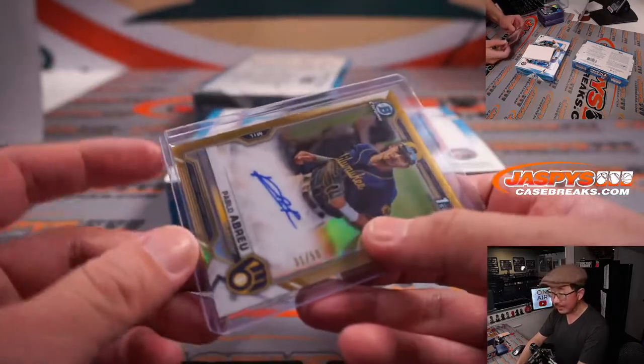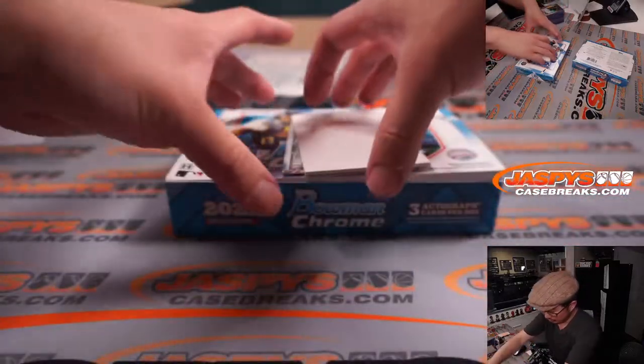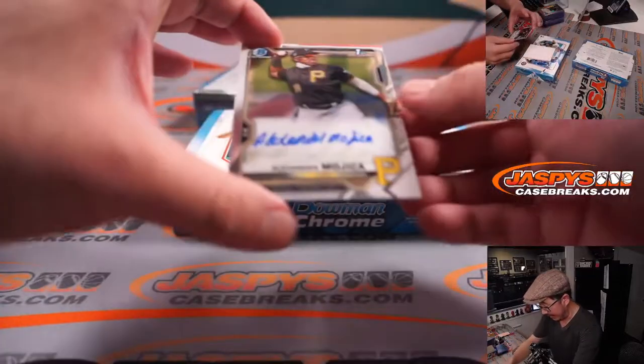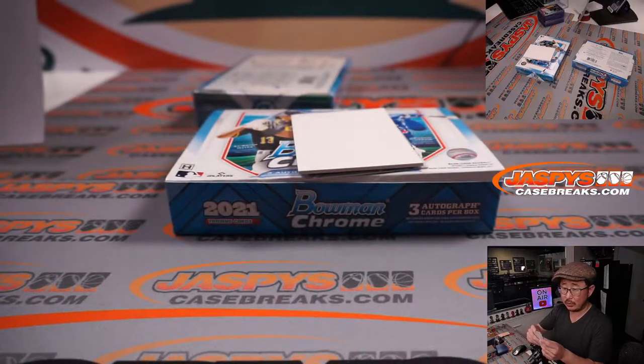There's Pablo Abreu again, this time to 50. Charles and the Brew Crew. We got Alexander Mojica for the Pirates. That's going to be for Ian and the Buccos.